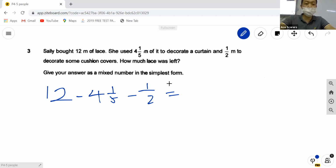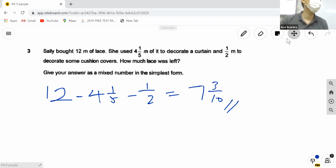So use your calculator. Now you get to use the calculator. Just type out everything, right? What do you get? 7 whole and 3 out of 10. So it's pretty easy. Just subtract. Right, correct, 7 whole 3 over 10.